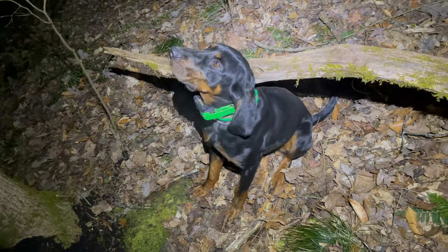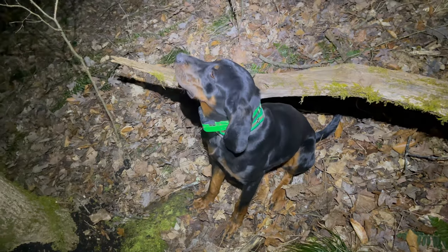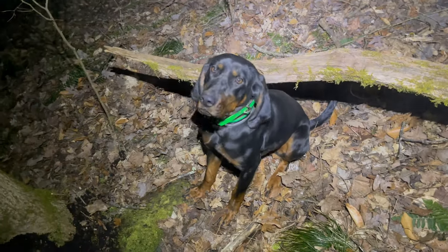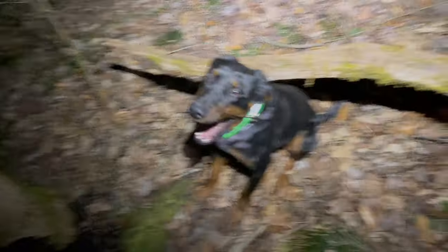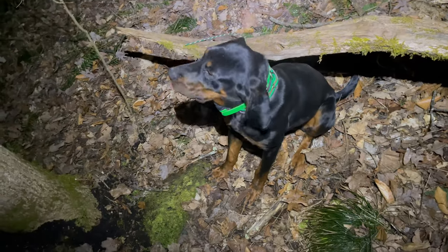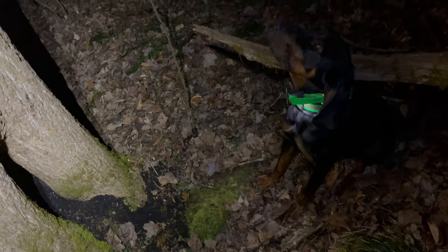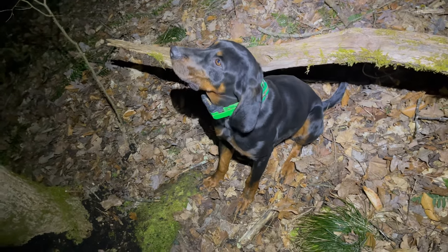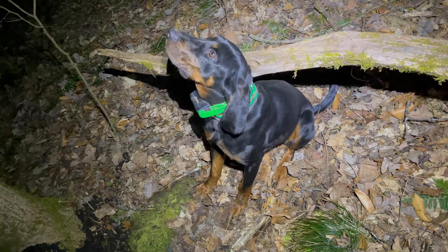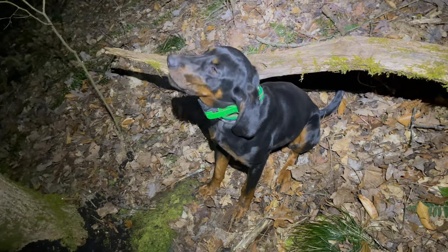Well, I'm 100% going to call this a den tree, but it's about 20 degrees. She's cold. Y'all saw that footage. I mean, it's definitely a den. Whether he made it home or not, I don't know. She treed it, but she didn't tree it. So one more thing we got to work on. I don't claim to have the best dog, but I claim to have a pretty good dog.